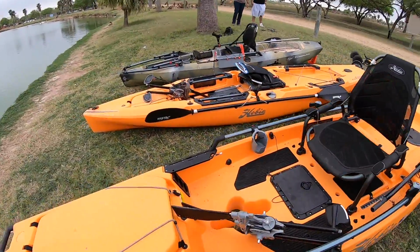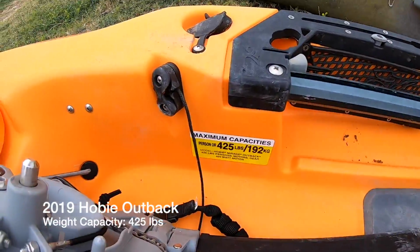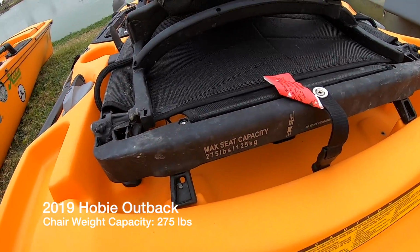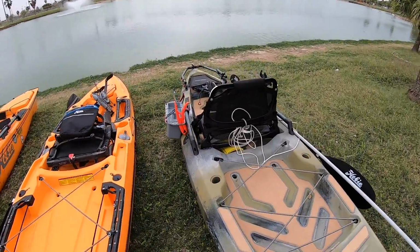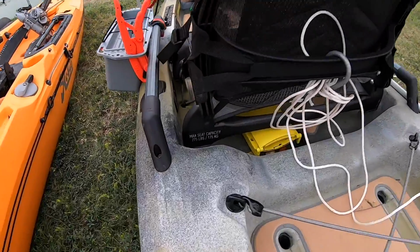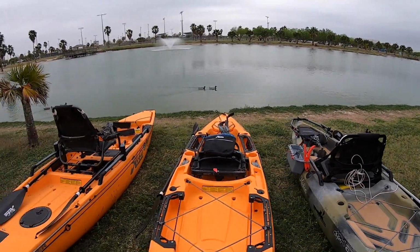As far as the storage capacity, you got 425 pounds on the Outback, and the chair is 275 pounds. That's the weight capacity on that. The Compass, the storage capacity on this thing is 400 pounds, and the chair is actually 275 pounds as well. So again, that's another differentiating factor.